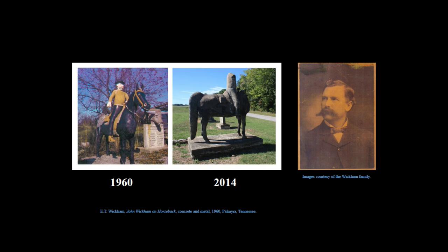And as you can see on the left, beautiful, the paints are just bright and colorful, and now at least it's somewhat intact, but it's just not the same work anymore, unfortunately. And you can see on the far right an image. So he got the mustache spot on, I think.